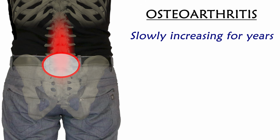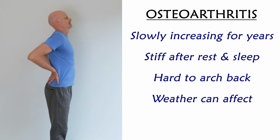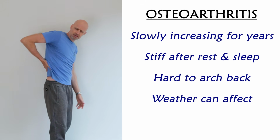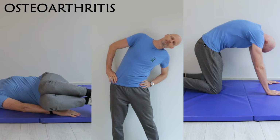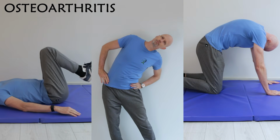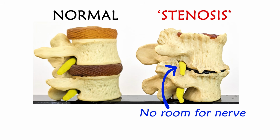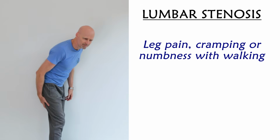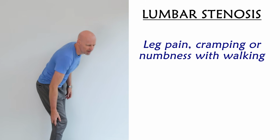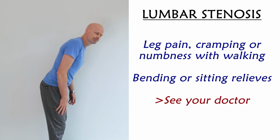If you're older, your back pain has been slowly increasing for years, it feels stiff after rest or leaning back, and changes in the weather can affect it, it's likely that you have osteoarthritis in your back. Regular mobilization exercises, rotating your back, bending it to the side, and moving it forward and backwards can really help to keep an arthritic back loose and pain-free. Some cases of advanced osteoarthritis can compress nerves in your low back though, so if you get leg pain, cramping, or numbness that worsens when walking but improves when bending forward or sitting, you're developing some spinal stenosis.